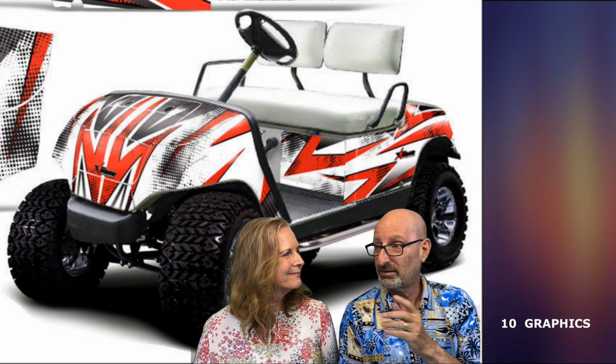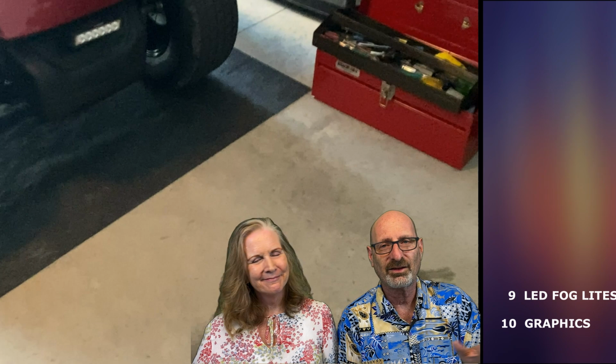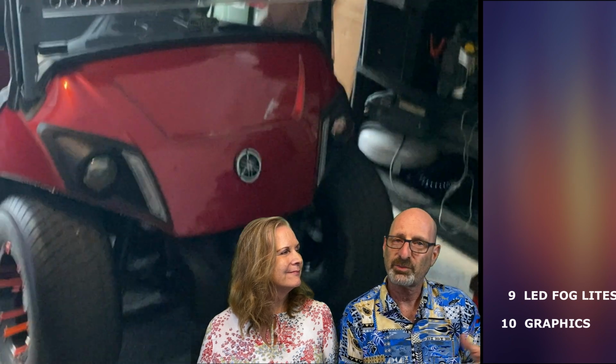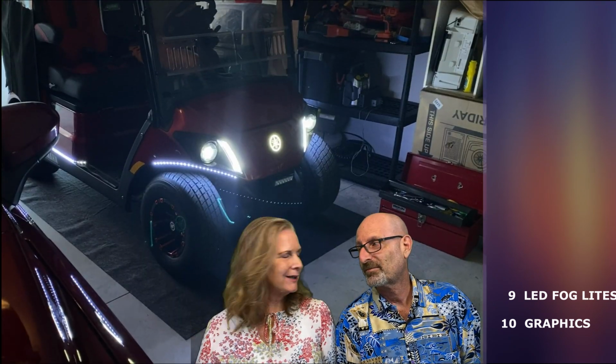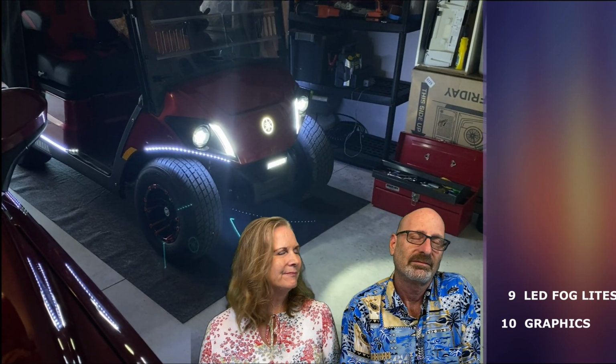Okay. Number 9 is LED fog lights. Safety first. I think the new headlights that are on the Yamahas are really good. But as we get a little older and driving around at night gets a little bit more difficult, having those fog lights on there really does make a difference. We weren't going to get it. But I want to be seen, especially at nighttime. Yeah. So for the $99, $125, whatever it was, it's worth it. It's a small upgrade when you're paying what you're paying nowadays for a golf car.